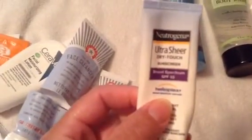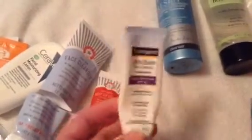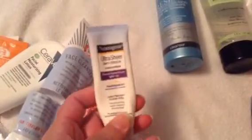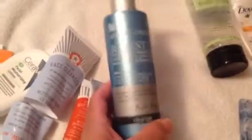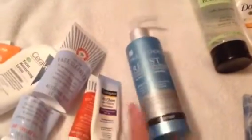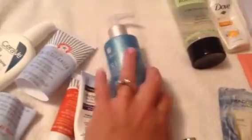Then Neutrogena Ultra Sheer Dry Touch Sunscreen. I liked this. It was really nice and lightweight and good for use on the face. Paula's Choice Resist Perfectly Balanced Foaming Cleanser. I do like this. This is my second bottle of it, but I would purchase the First Aid Beauty over this just because I prefer it.